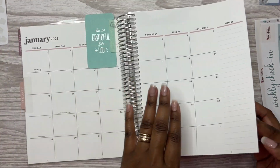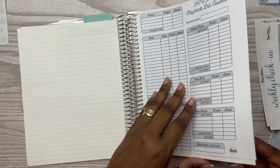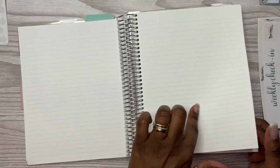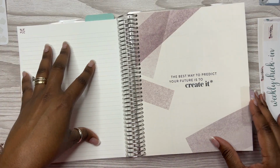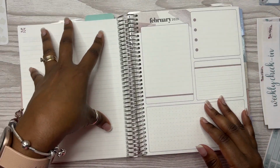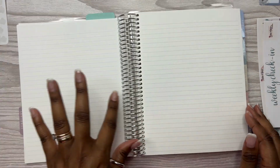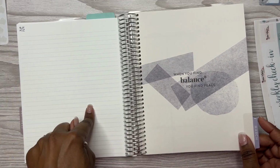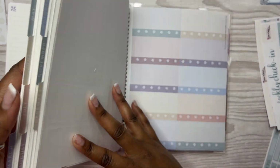Okay, so those are the monthly pages. You get a notes page here, a dashboard page here, and then you get 1, 2, 3, 4, 5, 6, 7, 8, 9 notes pages in between each month. So here's February. You have the February monthly pages, this note page here, the dashboard, and then 9 notes pages. Okay, and that's how it goes throughout the remainder of the planner.